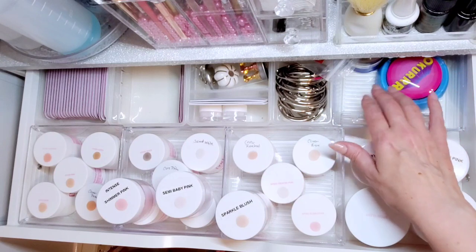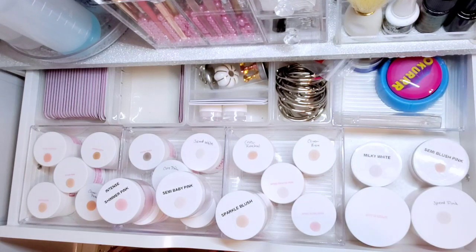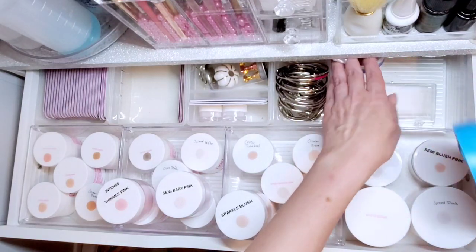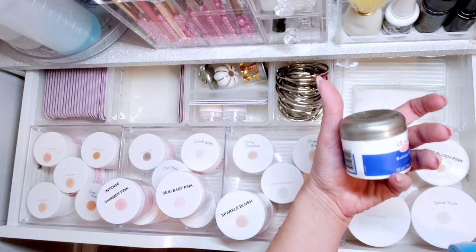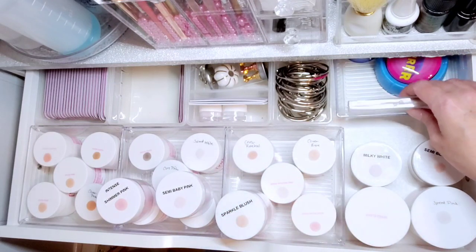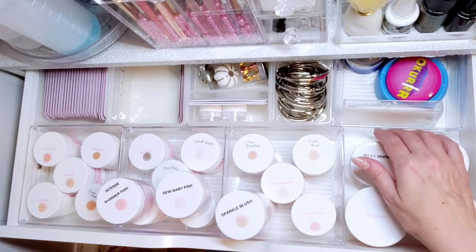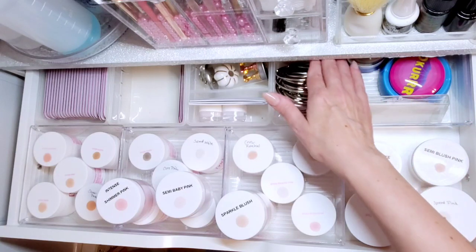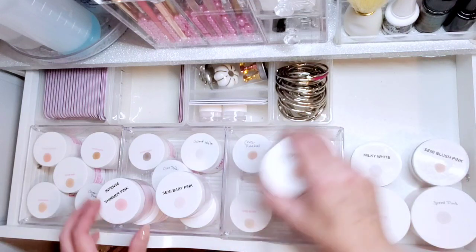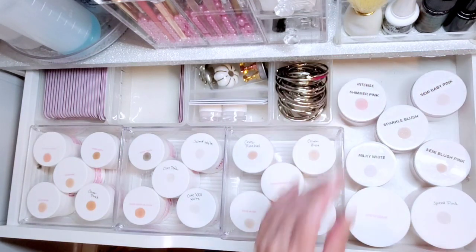My girlfriend bought that for me when I had my accident and was off of work. And then I just actually have a jar of some IBD, looks like an IBD builder gel. I just have this, I guess, just in case I need it. I really don't use builder gel, but just in case something comes out on the market, a new nail art idea or a new nail art design, and I need to have a builder gel, I've got that in the back. So that's what's in the top drawer.